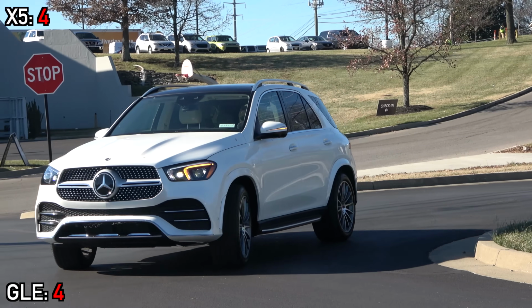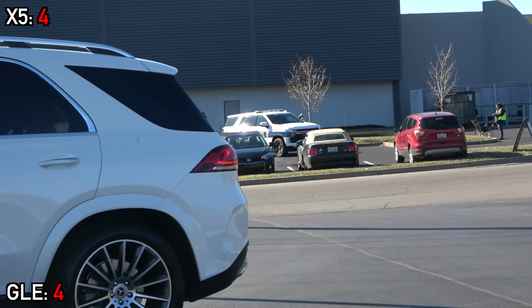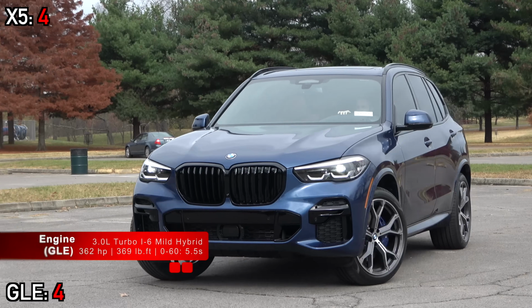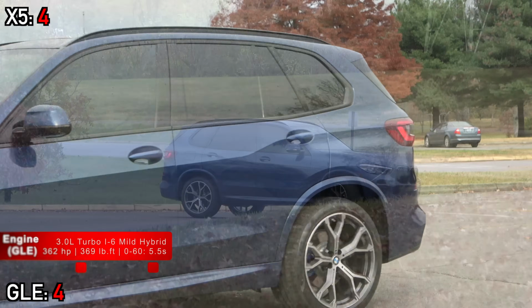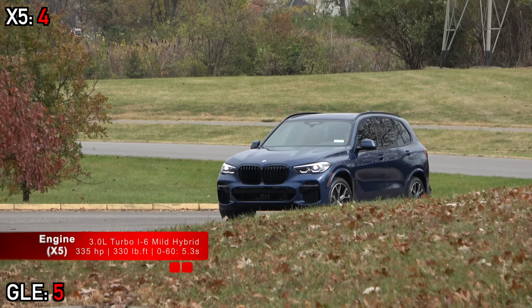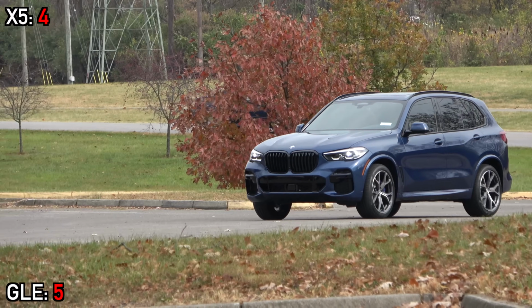German automakers are notorious for trying to match each other tit for tat, and the engine situation is one of those places. Both are using 3-liter turbo inline sixes, paired with 48-volt mild hybrid systems. Power outputs are in the Mercedes' favor, but only by about 7% in horsepower and torque. What's really impressive is that these two accelerate to 60 miles per hour in under 5.5 seconds.